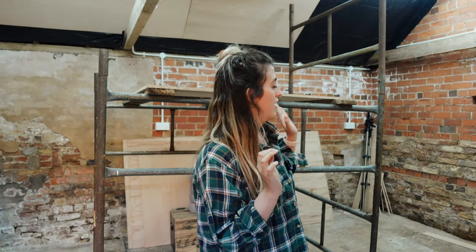We did have a little bit of an issue with the rain, so there was a hole in the roof which we didn't know was there, and I think when we pushed up the polystyrene, it obviously moved some of the tiles. And if you know already, we are doing this on a massive budget, so we're not actually going to replace the roof. We might do, but I'm not sure yet. We're just going to see.